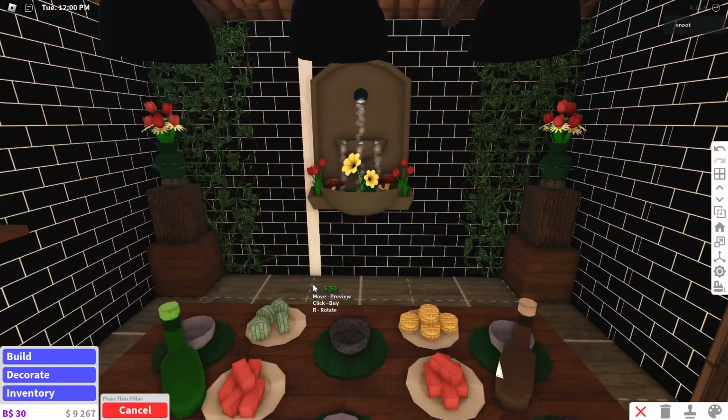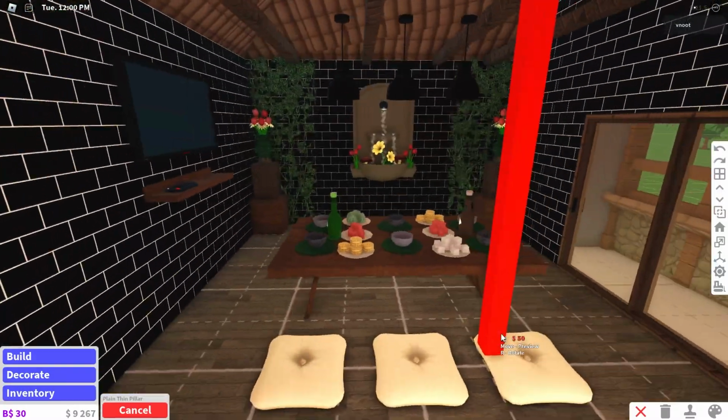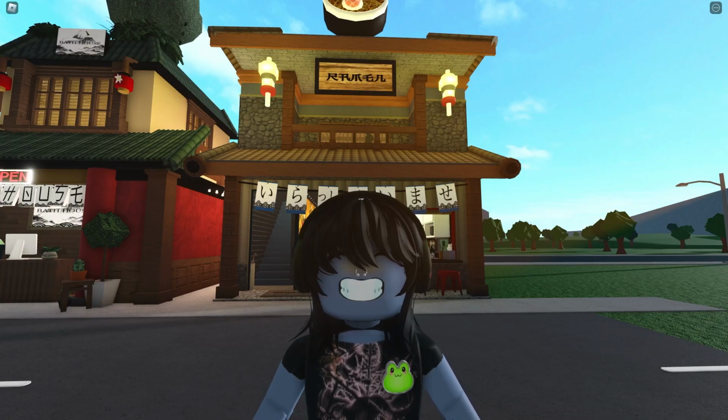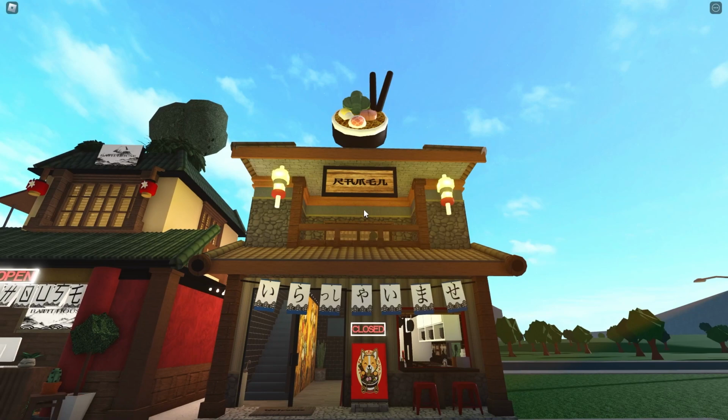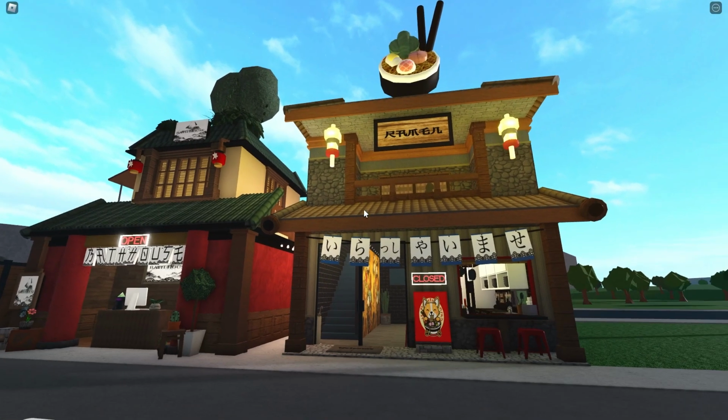But yeah, this is the VIP room, and let me just show you because I'm so excited to show you this. Okay, so you can see we're done with this ramen place. Let me show you. Dude, look how good it looks. I did such a good job on it.